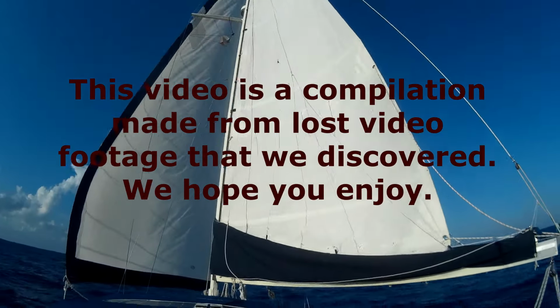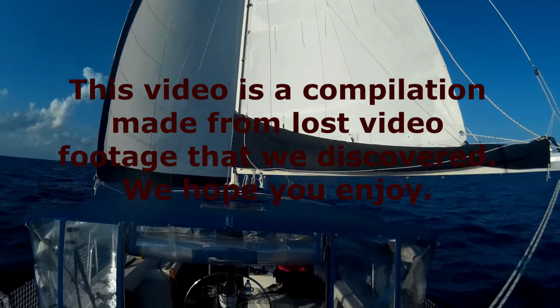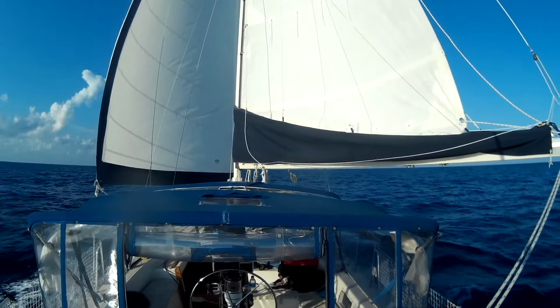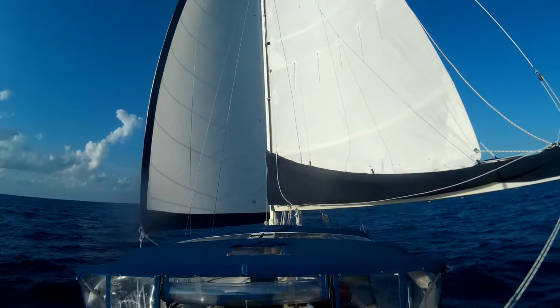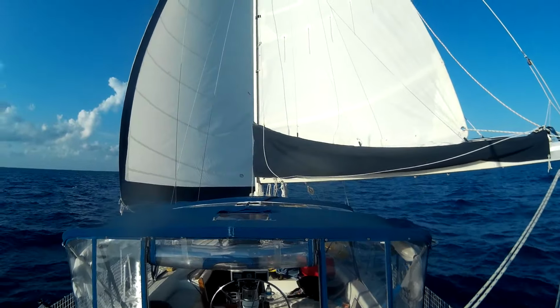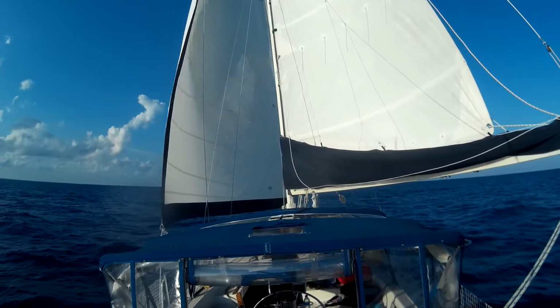So we're back to wing on wing, which is balancing the boat out quite a bit. We've only got about 7 knots of wind, and we got the motor running too. So we're doing about 5 knots. Without the motor, we'd be doing about 4 knots, but we just have the motor barely running, only about 1100 RPMs.